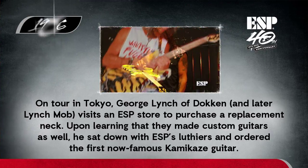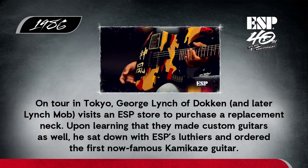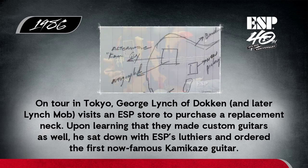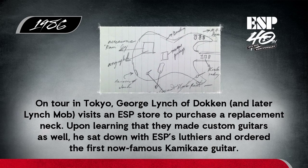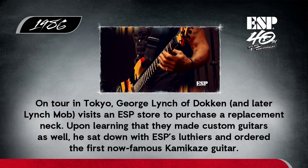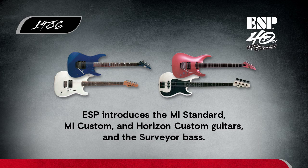1986, while on tour in Tokyo, George Lynch of Dokken, and later Lynch Mob, visits an ESP store to purchase a replacement neck. Upon learning that they made custom guitars as well, he sat down with ESP's luthiers and ordered the first now famous Kamikaze guitar. ESP introduces the M1 Standard, M1 Custom, Horizon Custom Guitars, and the Surveyor Bass.